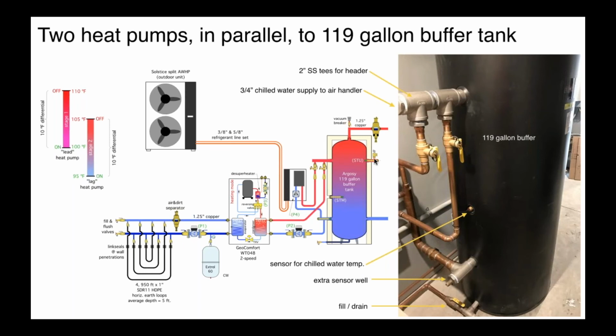Okay. The controls, we're going to get into controls in detail in episode 4, but right now we're operating this with a 2-stage set point control. The lead heat pump, and again, either of these heat pumps can be the lead, turns on when the buffer tank temperature drops to 100 degrees Fahrenheit, and it stays on until the buffer tank temperature gets up to 110. And of course, we can change both the on and the off setting if we want to. We can change the differential.